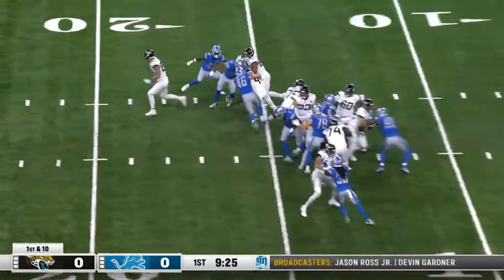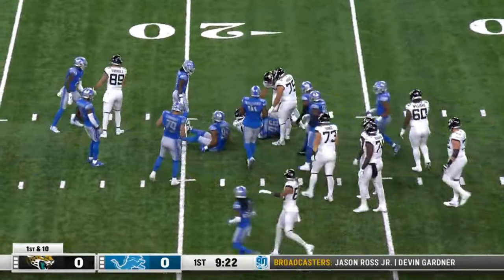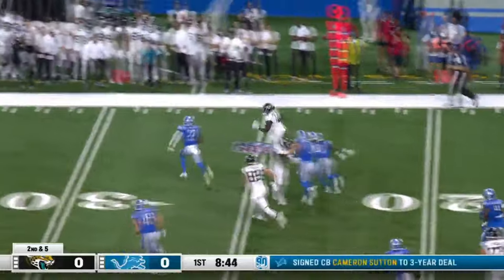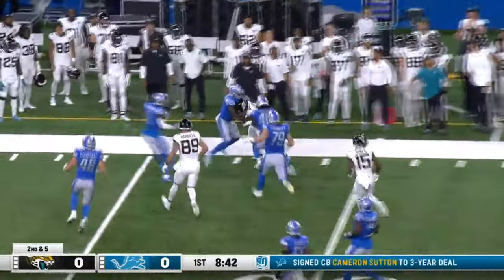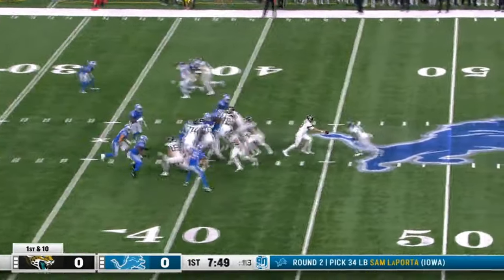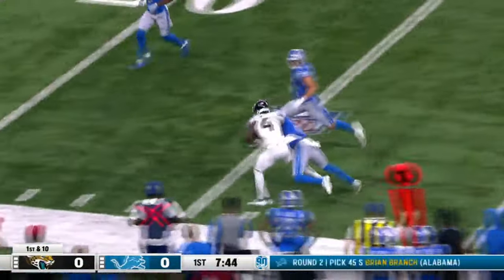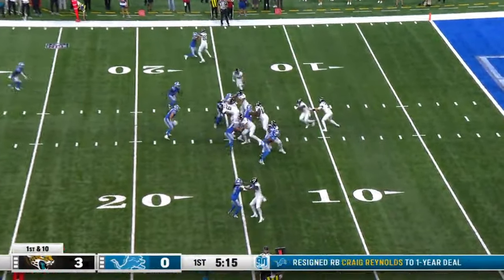Jaguars backed up again inside of their own 20. Second and 5 for the Jags. Bigsby, a nice cutback, trying to work his way around Sterling Thomas. And it's a perfect throw by Bethel. Gain of 48. And now there's room on the left side for Bigsby. Helps out some of the youth.